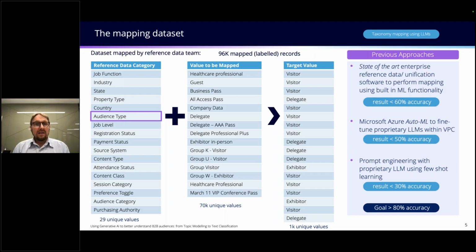And this data set, you can immediately see where the problem is here. In the middle column, it shows the values that need to be mapped to the target values. And you can see that they're very domain specific. Healthcare professional could be mapped to visitor, guest could be mapped to visitor, business pass could be mapped to visitor. And on the left-hand side is the category audience type. There are more than 29 of these different types of categories that you can map values for.